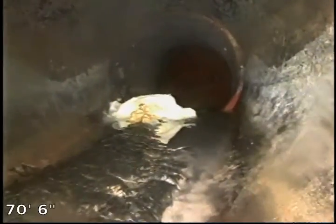Getting close to the city. We're just going to continue pushing out, and then we'll slowly come back to this spot, because here's the end of the line right here. So here's the city pipe in the street. This is the end of this house's lateral line. So we're now going to go ahead and come back.